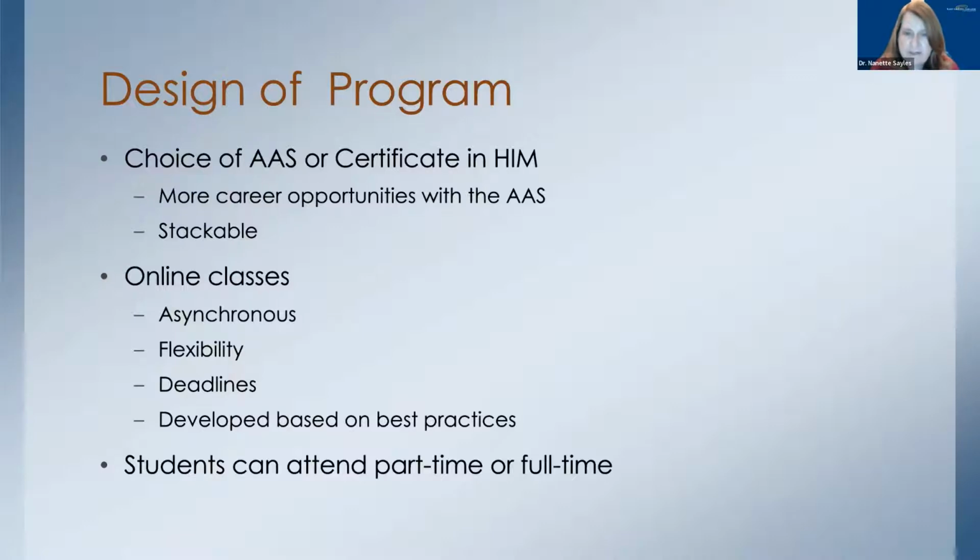You're eligible to sit for the RHIT exam, and you are taking all of the classes. You can jump in and do a lot of things with this. Now, the certificate in HIM is not accredited. They only accredit AAS or associate degrees. So you're not eligible to sit for the RHIT.